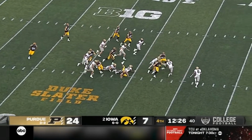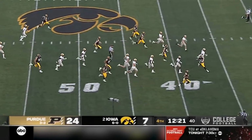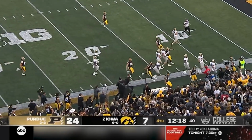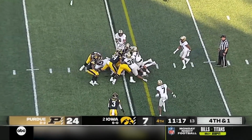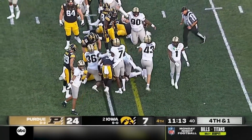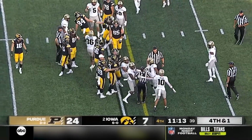On the return, Kelly Martin, and he's still going into Purdue territory at the 30, and finally knocked out of bounds at the 20. They got to get this. Will it be another quarterback sneak? It will be. Here comes the push from an offensive lineman at the end, and I think Petrus got it across. But again, you're relying on an offensive lineman to come from behind and shove the ball carrier.